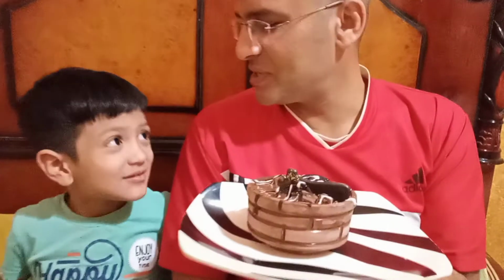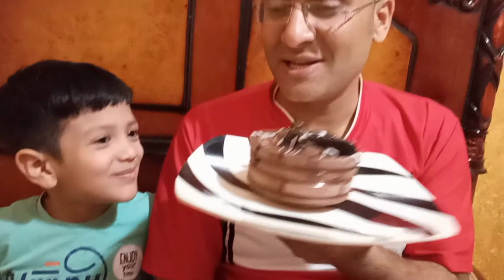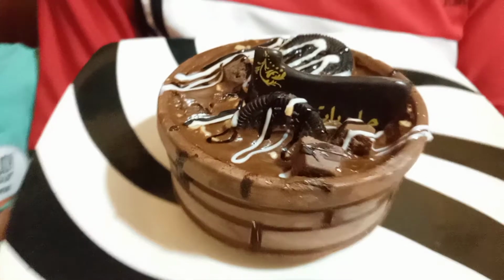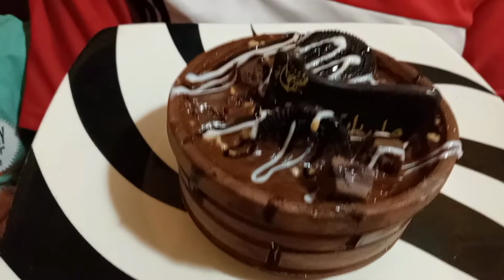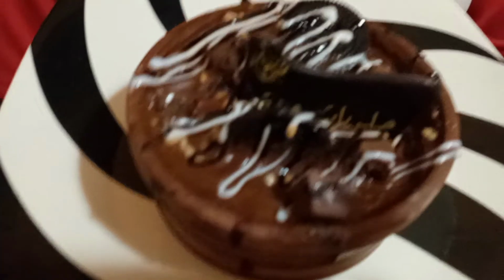This is Captain Youssef, and this is Captain Baba. Today, me and Captain Youssef are going to eat Tagen chocolate. A plate or a cup of chocolate, Nutella chocolate.